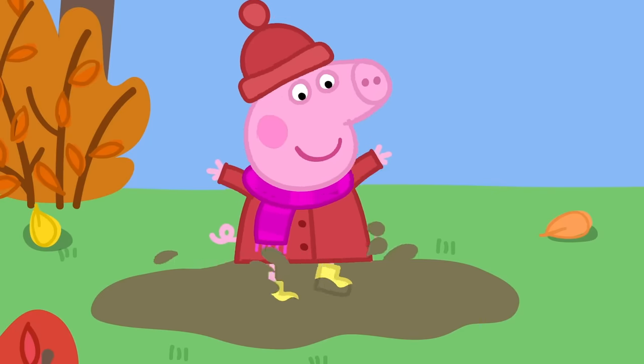Recorders. Peppa and her friends are at playgroup. Children, today you will learn how to play recorders. Ooh! Take a recorder each. Now, does anyone know how to play music on the recorder? You blow it like this. Oh! But that is not music, Peppa. That is a horrible squeaky noise.